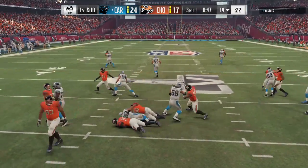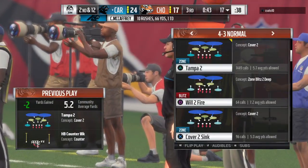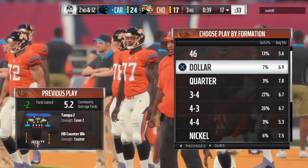McCaffrey on the counter, and he goes nowhere. He'll lose yardage back at the 17. That's going to go as a loss of 2, and it'll be 2nd down.